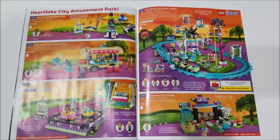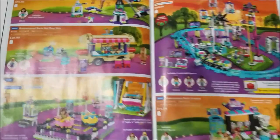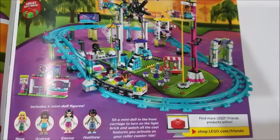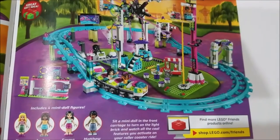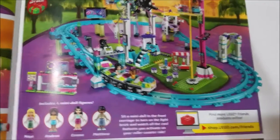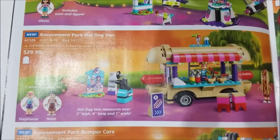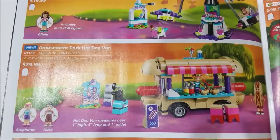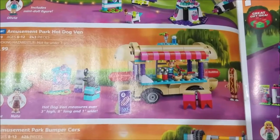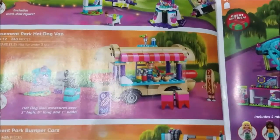The Friends Amusement Park sets, Heart Lake City Amusement Park. Set that stands out here, well, actually, there's two sets. One, the roller coaster, blue track. It's similar to the Indiana Jones track from, I don't know, 2008 maybe. We've got the amusement park hot dog van. Go get one of these. It's the same hot dog suit. Great looking set. Can't go wrong. See the hot dog guy in the back there? Hot dog guy's eating hot dogs.